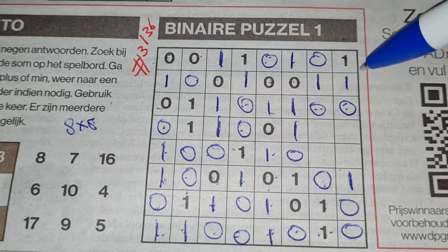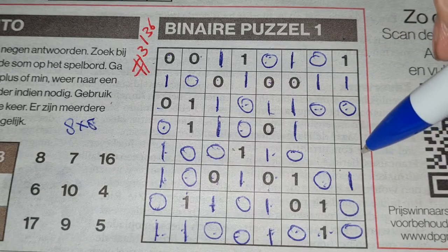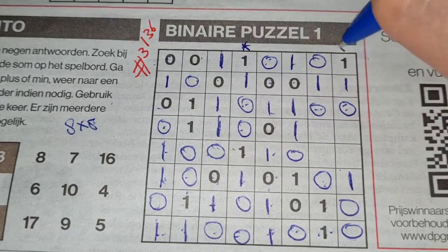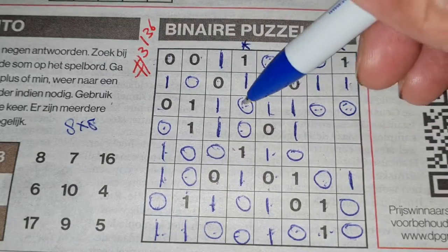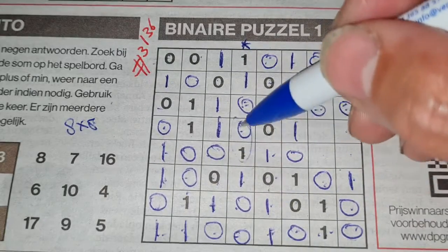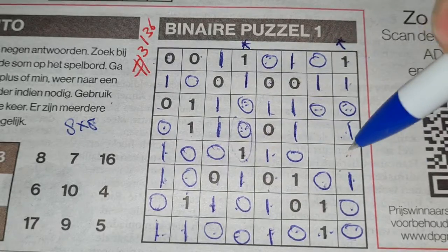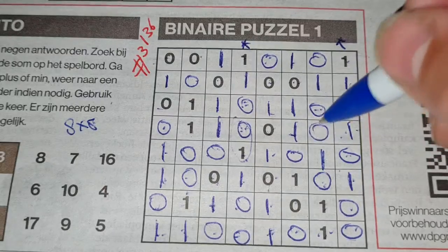Then I need to compare. Yes, this row, column, and the last column: 1 1 1 1 0 0, empty box, 1 1 0 0 0 0. So we need to switch those 2 digits. We have a 0 here, this should be a 1. We have a 1 here, this should be a 0. Between 2 0's comes a 1. Between 2 1's comes a 0.